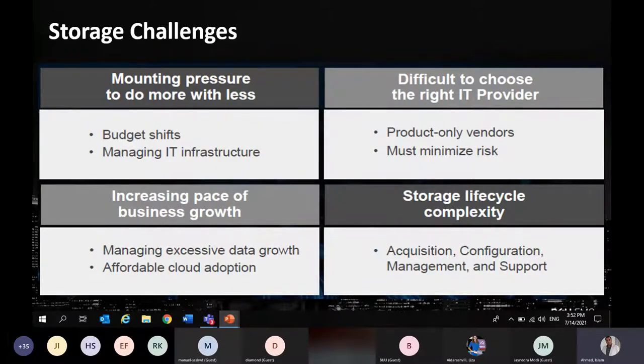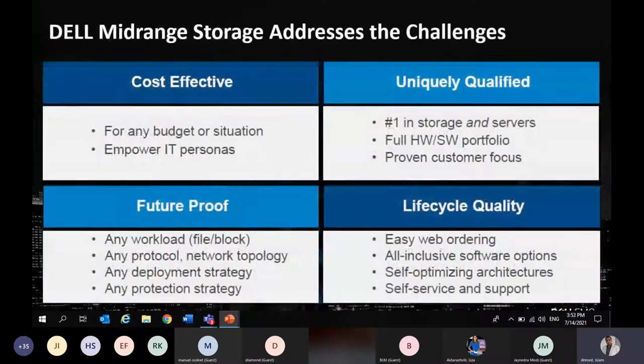Increasing the pace of business growth and storage lifecycle complexity. So all these challenges are faced by everyone who wants to deploy new storage in their system. So what they actually provide for this is a cost-effective solution that can suit any budget or any situation, and they empower the IT team.